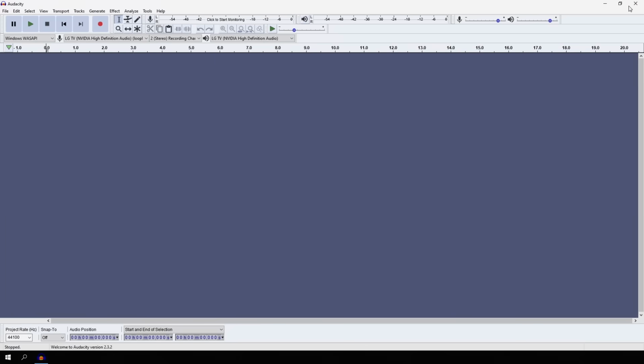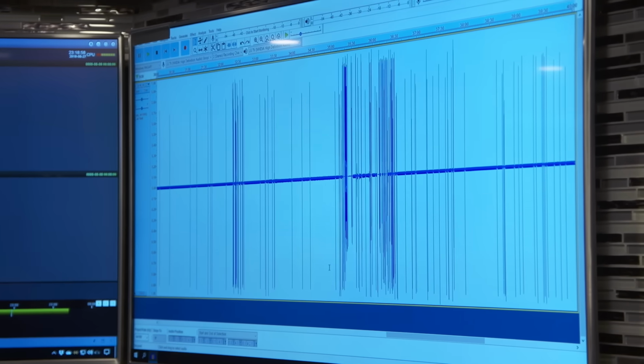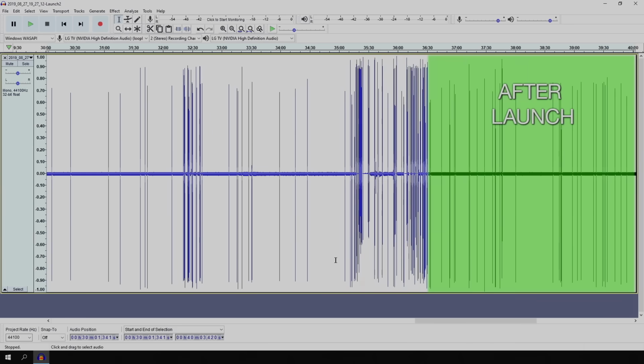So to begin with, we're looking at the Geiger counter data. We're looking at gamma hits. Each of these vertical lines is a gamma hit. What we see before launch can be compared to what we see during the flight, and then again to what we see on the ground. So I would ask you, what do you see?